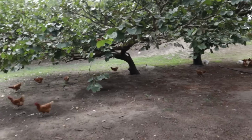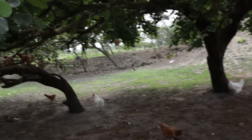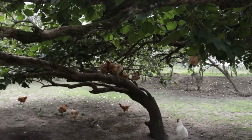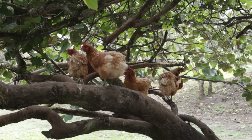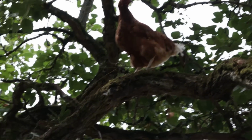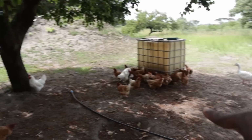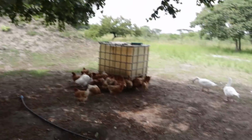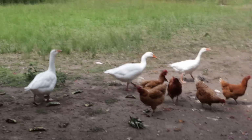Also, right there are more chickens. They are really loving the habitat. If you can have a clear look, you see some chickens in the trees. I'll zoom in so you can see. You see chickens living in the trees. They love it. Take a look at that. Up in the tree. Right up in the tree. So while these chickens are up, others are busy roosting up in the trees, others are moving around scratching. And we have the geese, you can see here. So the geese are bullies.